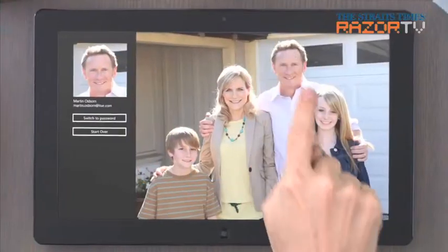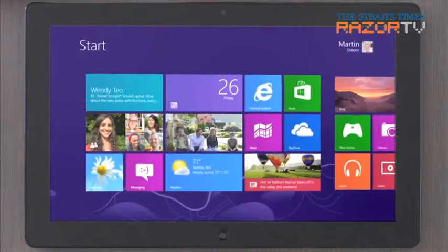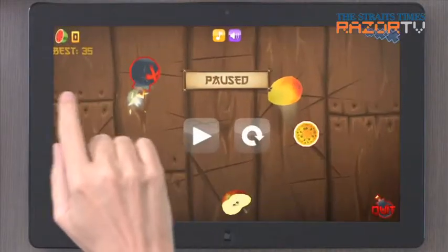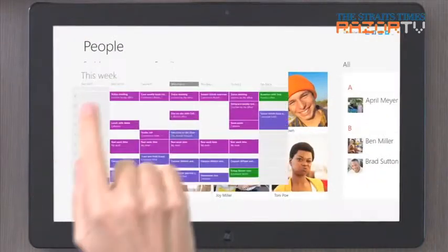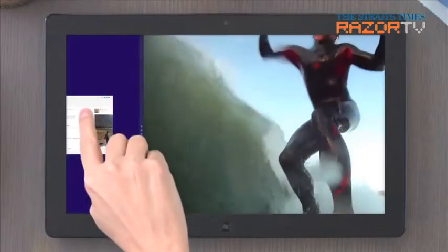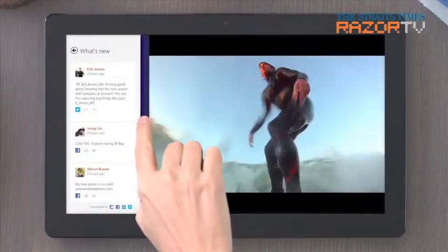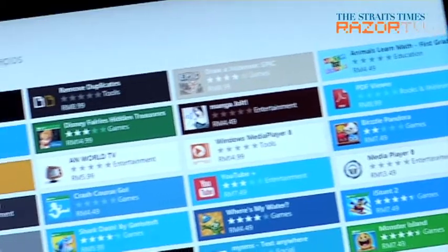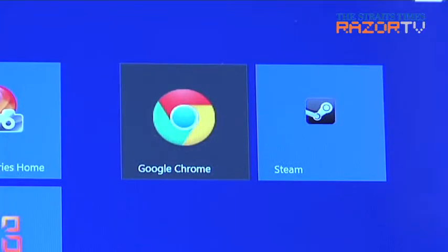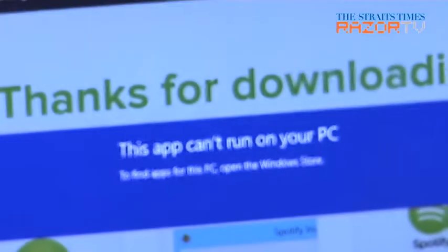RT is like a light version of Windows 8, designed to run with the smartphone processors, instead of the traditional Intel processors you get on your laptops. So that means the RT devices will be smaller, lighter, and have a longer battery life, but they can only run the new touch-centric apps available on the Windows Store. But the problem with that is, it means you cannot run the traditional desktop programs like your games and full versions of Photoshop. Steam, Facebook, Spotify, it just won't work on RT.